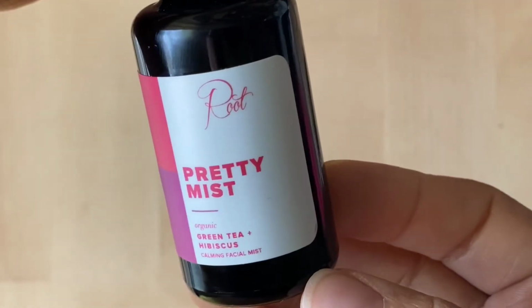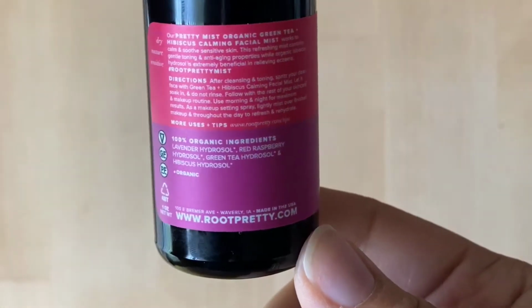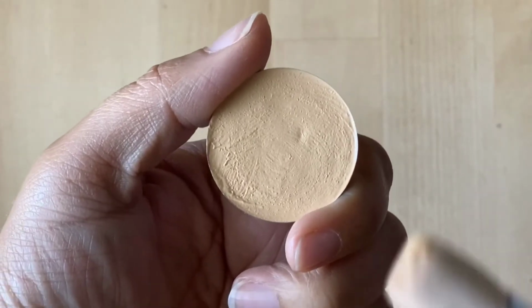The next add-in is the Trail Green Tea plus Hibiscus Pretty Mist. It adds moisture and calms and soothes the skin, which is perfect for the summer. I even like spritzing my hair with it. So refreshing. Then I picked our Prime Plus Conceal as an add-in.